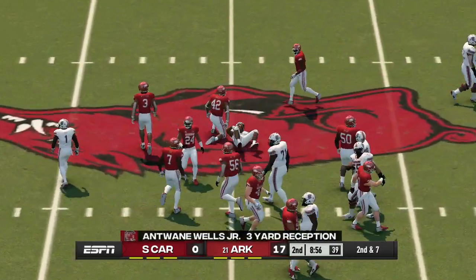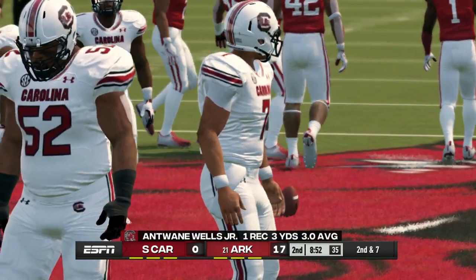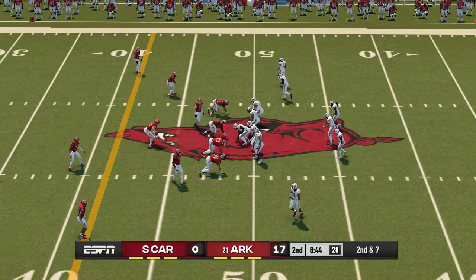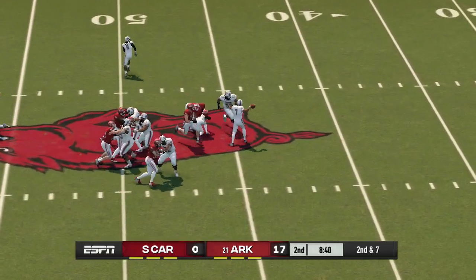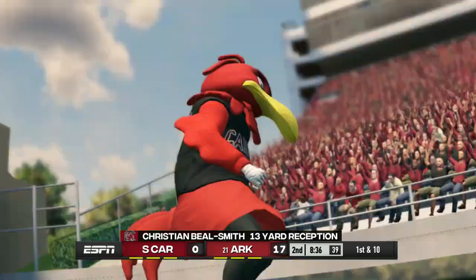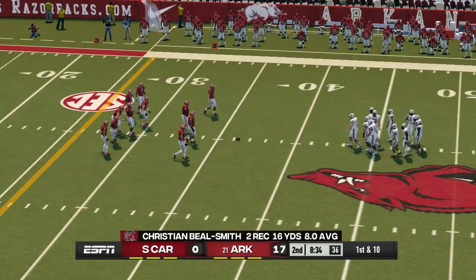Caught, and he's hit immediately. From the 49-yard line, it's second down. Fires quickly. He's got the tailback on another catch. Knocked out of bounds. Right around the 36-yard line. First down.